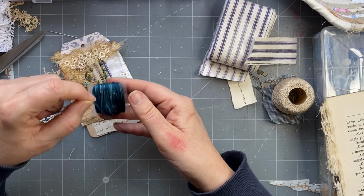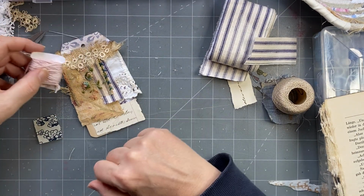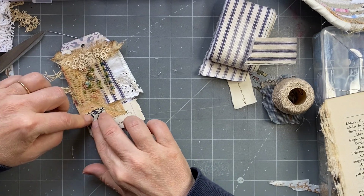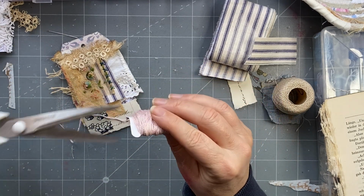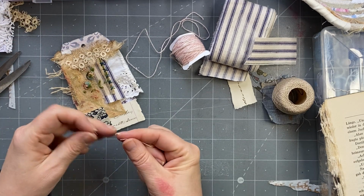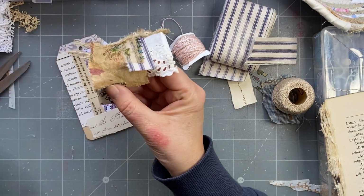I'm going to use... This was also from Mum. That one's very pretty, isn't it? I'm just trying to think, because my go-to is beige. That's my go-to. I'm thinking I could have a little row of pink stitches down there. Okay, so we'll do a little row of stitches down here.